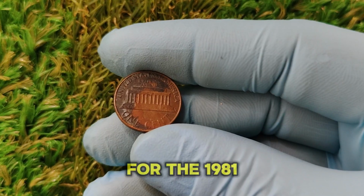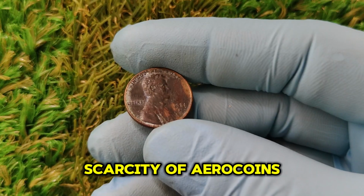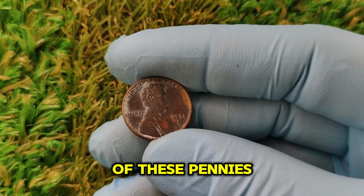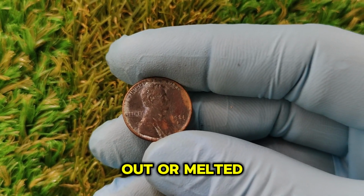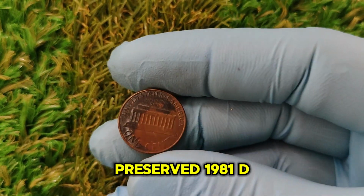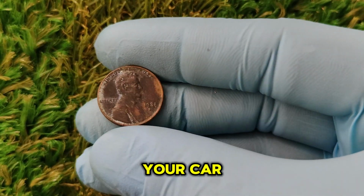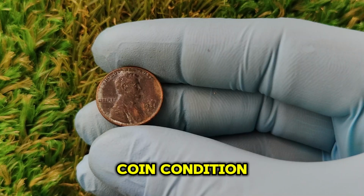The market value for the 1981 D penny is also influenced by the scarcity of error coins, and the fact that so many of these pennies were either lost, worn out, or melted down over time. Today, if you have a well-preserved 1981 D penny with that misaligned die error, it could be worth more than your car. The importance of coin condition.